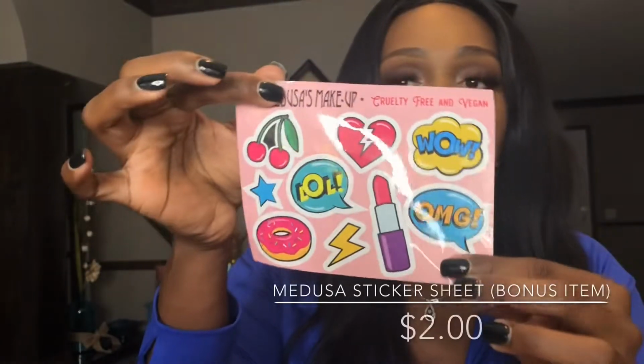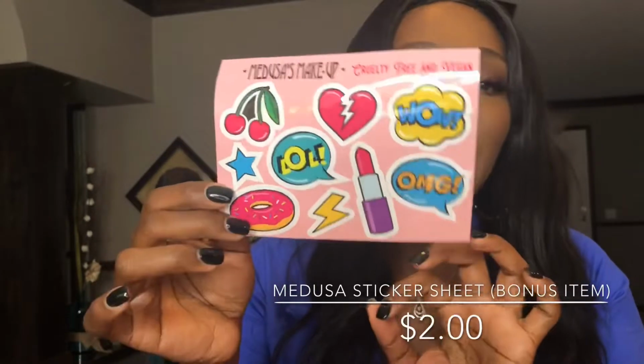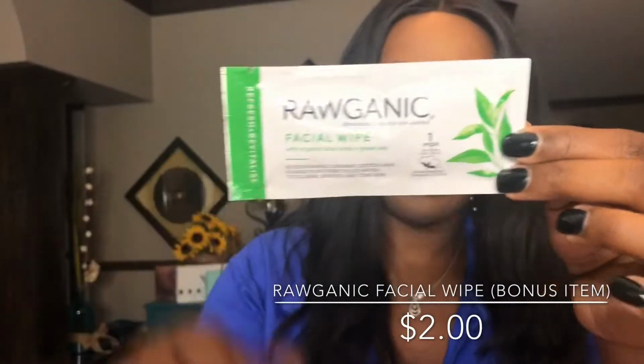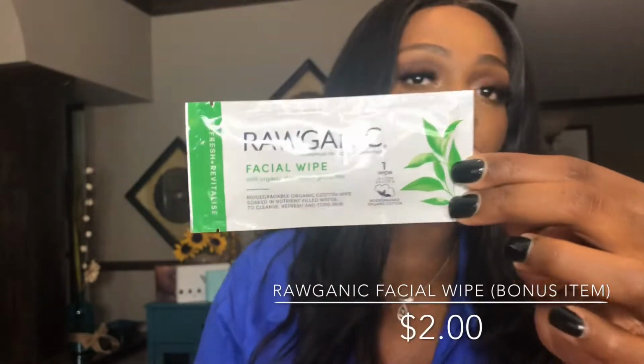So first up, I don't know if this is part of the box. Let's see. Oh yeah, so they sent over these little stickers as part of the birthday box right here. These are very, very cute. I'll give these to my niece, and these retail for $2. Up next, I am seeing this raw organic facial wipe, this botanical skin aloe vera and green tea facial wipe right here. It removes waterproof mascara, made with 100% organic cotton, and it's biodegradable. So that we have here, and let's see what this retails for, guys. And the facial wipe retails for $2 as well.